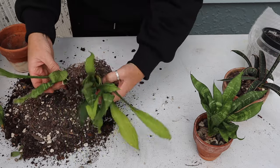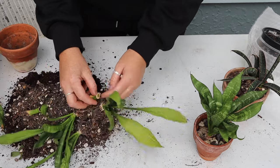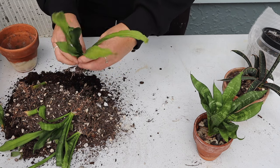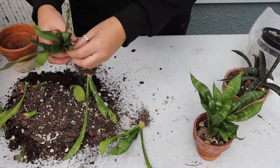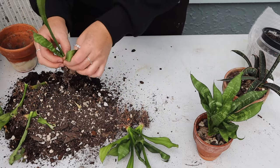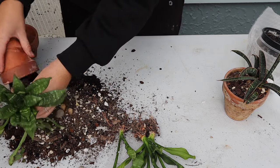Their roots are so dry. I'm surprised that they're still hanging in there. Gosh, these poor plants. Some of them are barely hanging in there. But I will repot them all together.